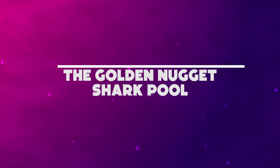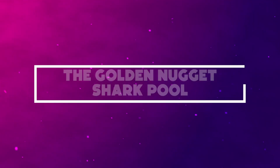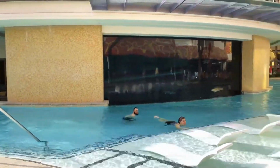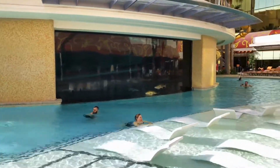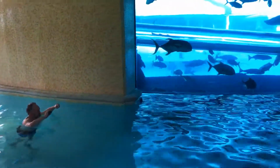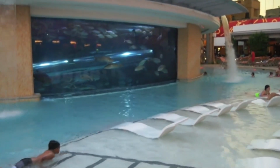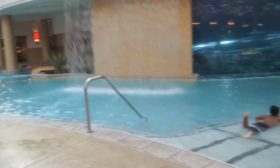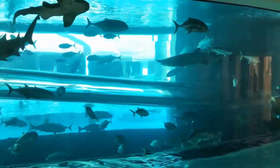Number 1. The Golden Nugget Shark Pool. What's more dangerous than swimming with sharks? This is something you wouldn't even wish for your enemies. The pool, located in Las Vegas, is also called the Tank. Its uniqueness is the only reason that makes the whole place a must-visit place. Otherwise, with such a depth, not many people can swim in it.